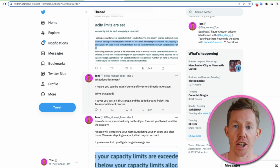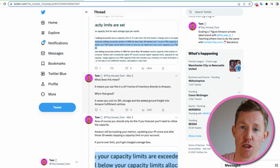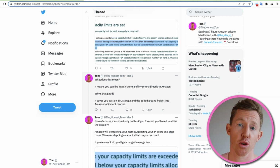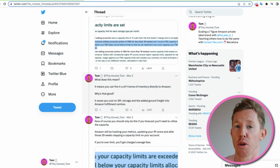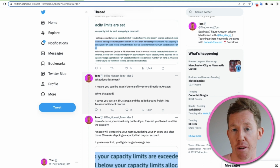Now, as I mentioned earlier, normally you have to send things into a 3PL. That adds a lot of logistical headache, but also cost, of course, because you're going to get charged by that 3PL to receive your inventory, to check it in, to put it on pallets, to wrap it, to then store it for however long it's stored for. And then you're going to put it out of inventory. You're going to get charged for the outbound fees, and you're going to get charged for shipping it into Amazon.